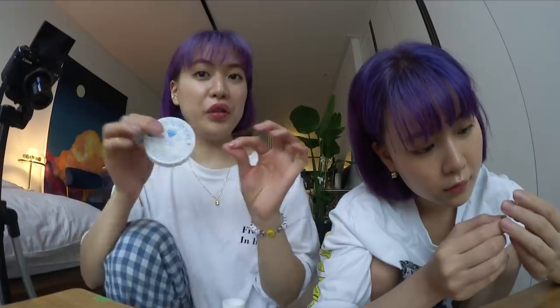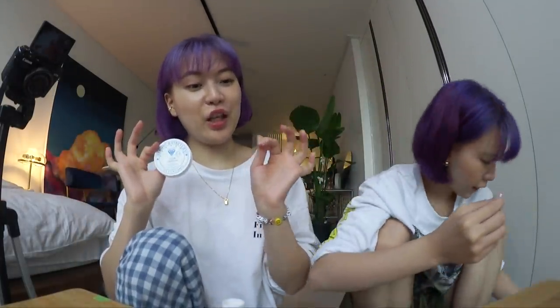Wow, that was freaking hard. But when you start, make sure to start with a really long length because it's gonna get really short when you make the flower. That was one of my mistakes.